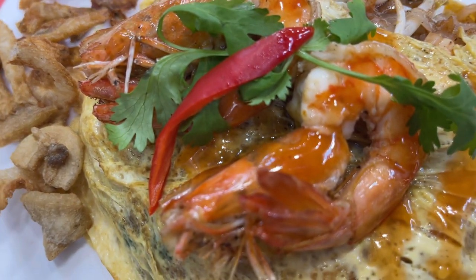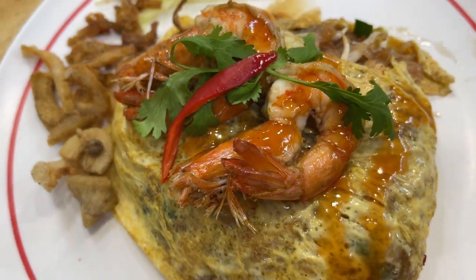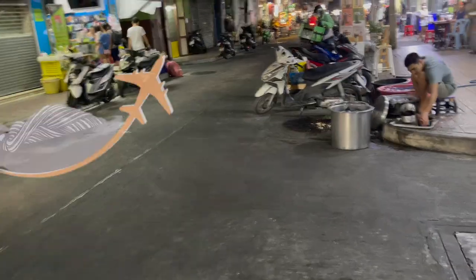We're in Bangkok. And what's the first thing you do when you get into Bangkok? You go eat some Pad Thai. But we're not talking any old Pad Thai. So check it out.